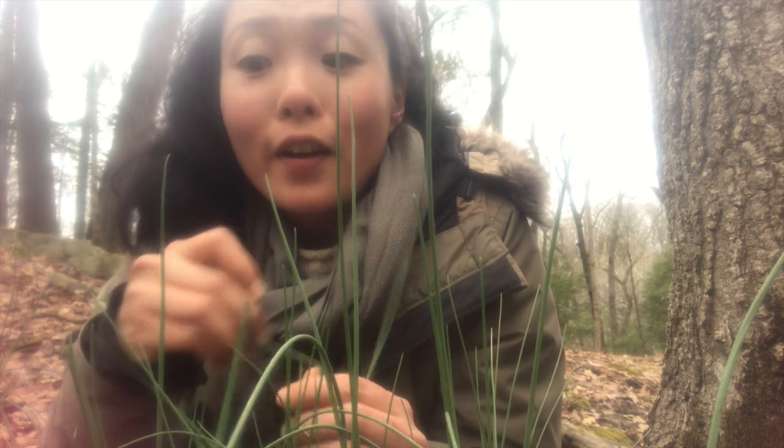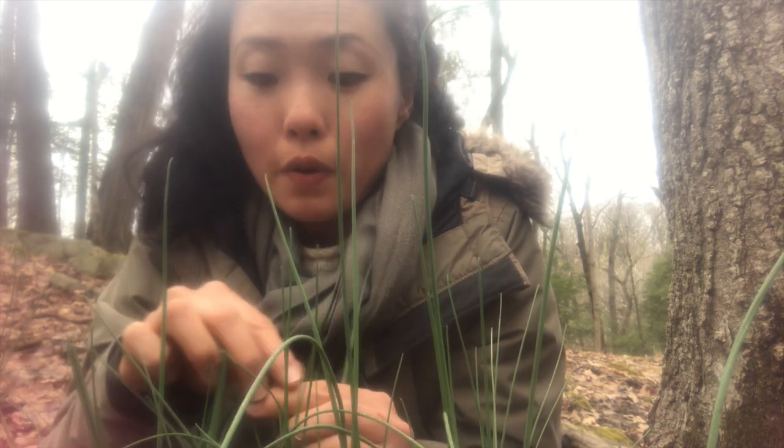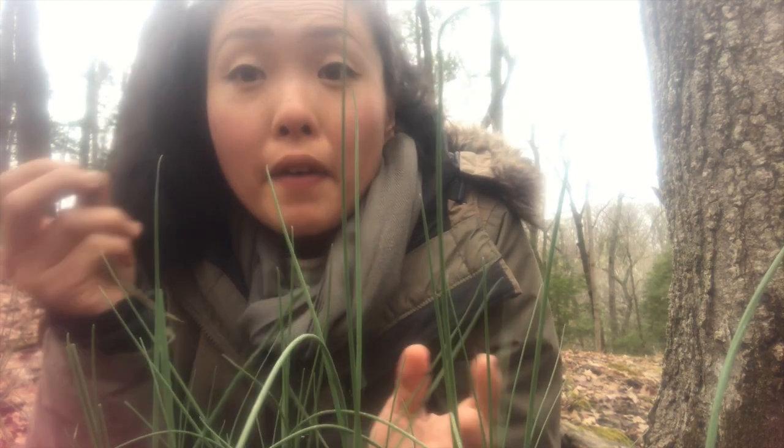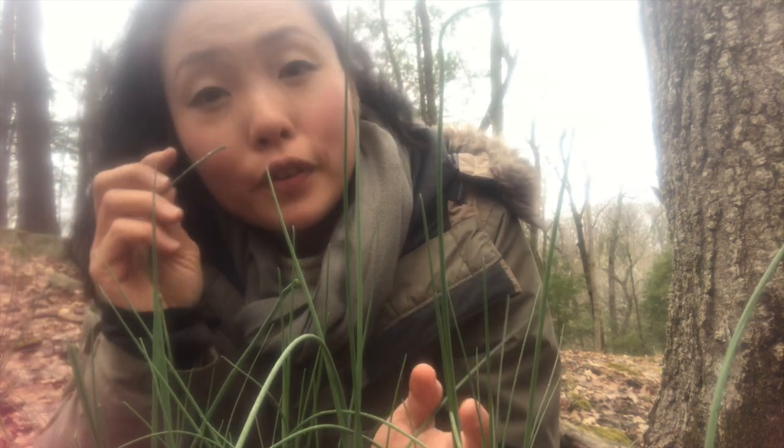Another good indicator is by smelling it. So if you have a leaf and you smell it, and it reminds you of the smell of onion and garlic, then it is field garlic.